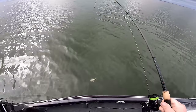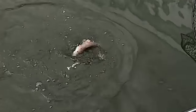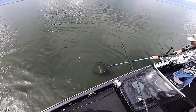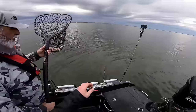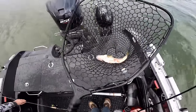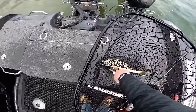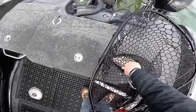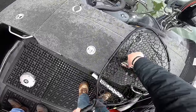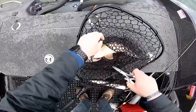Oh my God, this is a gross looking fish. That one is worse than the other one. That is just disgusting. That one is bad. There's your eater. A lot of extra protein. That one definitely got a few problems. Oh my God, I don't want to touch them. That stuff looks contagious.